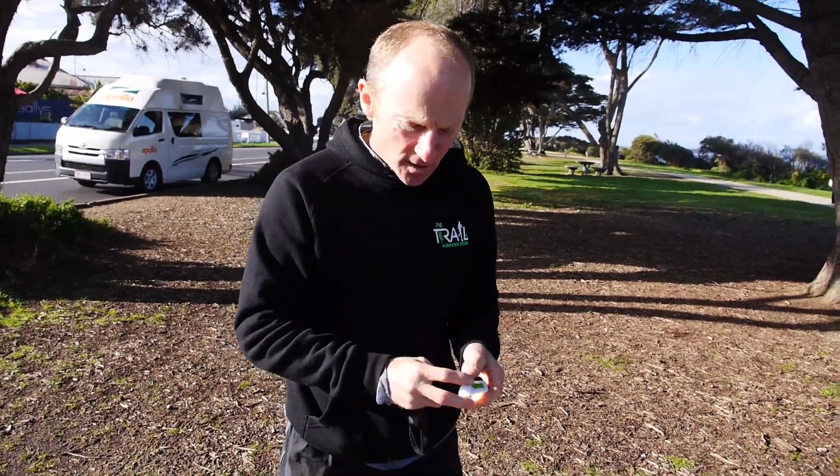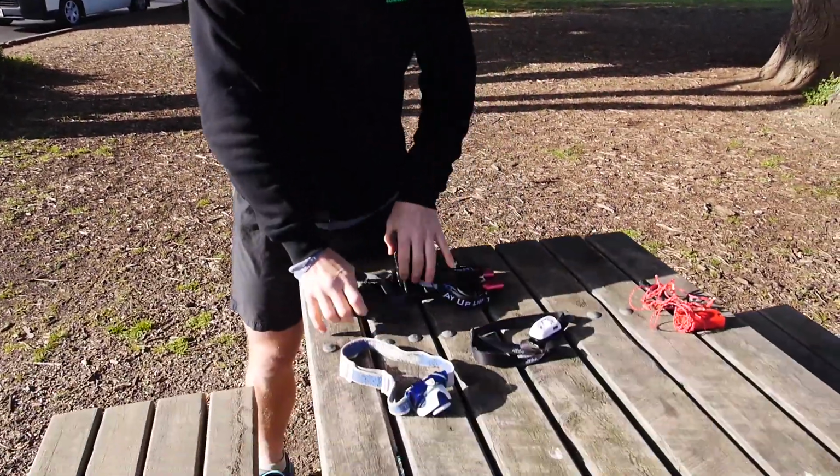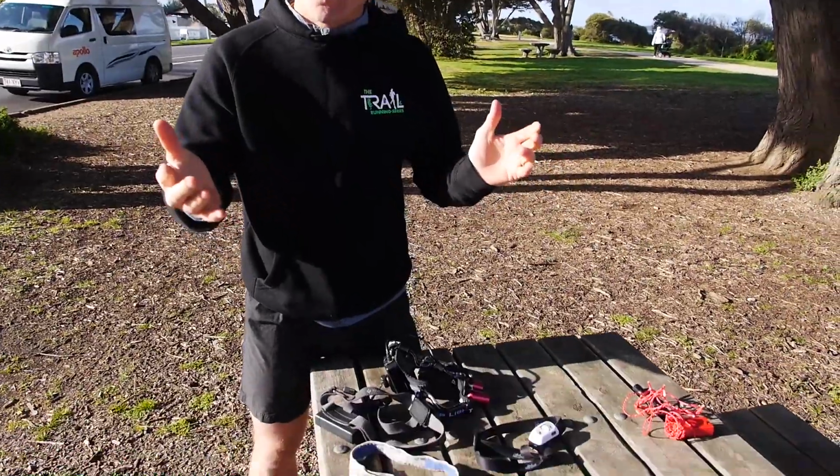So those are some head torches, whether it's just the battery on the front or battery on the front and the back. I reckon, as I said, the brighter the better, enables you to get out there and see more of what you're running through.